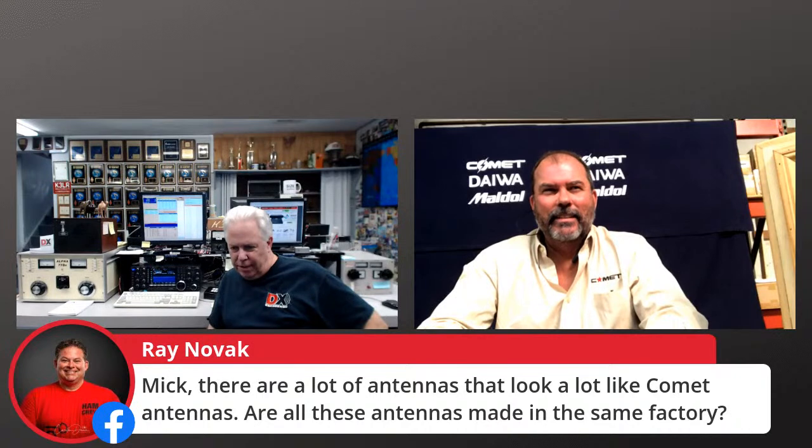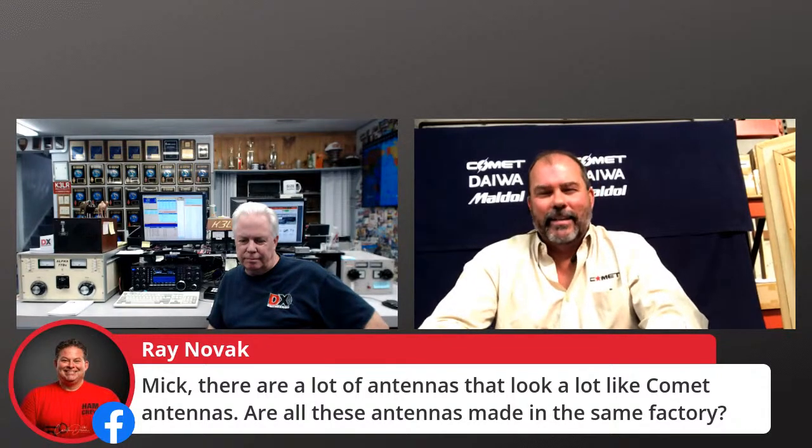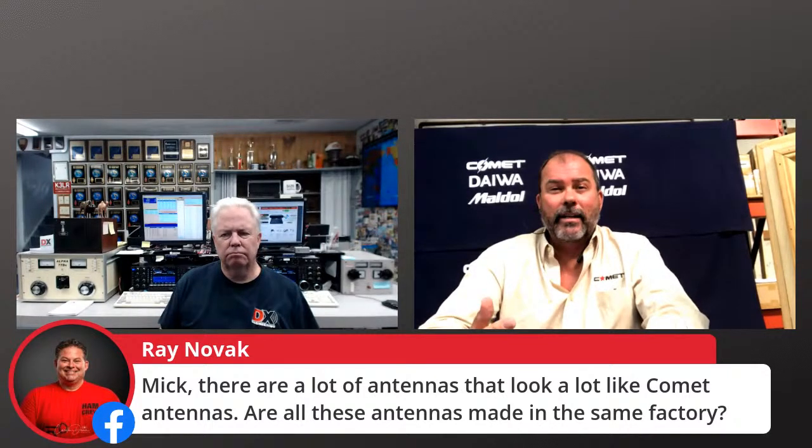So Ray Novak asks, Mick, there are a lot of antennas that look a lot like Comet antennas. Are all these antennas made in the same factory? That's the question I've been answering for decades. I've been to both the Diamond and the Comet factories, and they both are totally separate. People always ask, aren't they really just the same company? Don't they all come out of the same bin? But they buy a lot of their parts from the same subcontractors that may be located in Taiwan or China. I'm not exactly sure where they source their parts, but I'm pretty sure they use the same part suppliers just for the economy of scale. If they can make 10,000 pieces of one instead of 5, they can both get it for a less expensive price. So I'm sure that happens in the background.